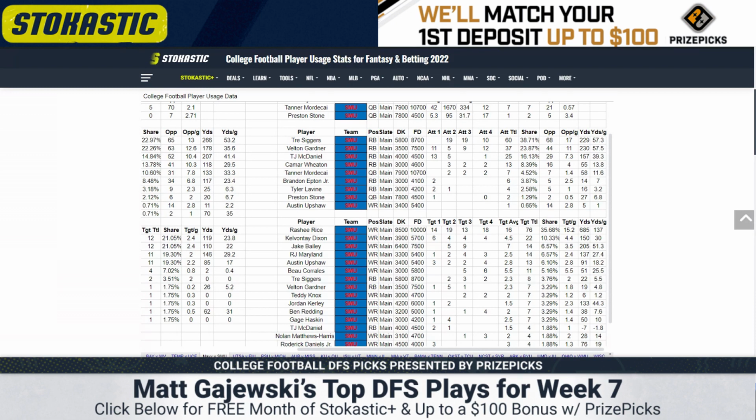Outside of that, we had Jake Bailey injured. He's now out for the year, and that leaves a massive hole on this team.